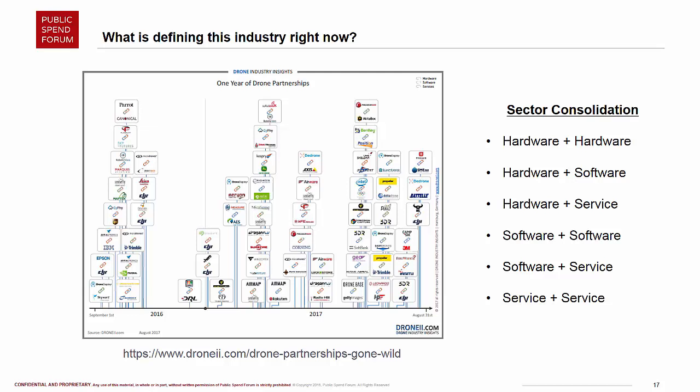So as the hardware matures, Matt, is this going to get us to a point where you may have a basic drone framework and then more interoperability between the types of drones you might buy or the type of service that you might obtain?